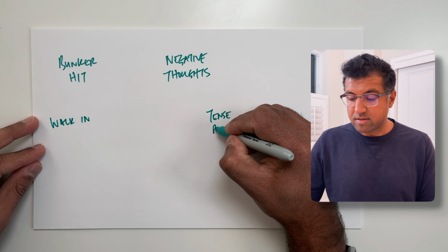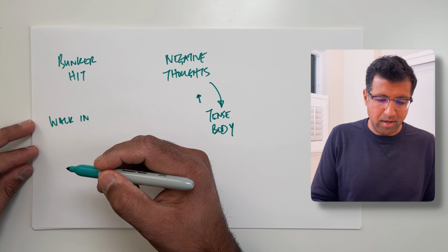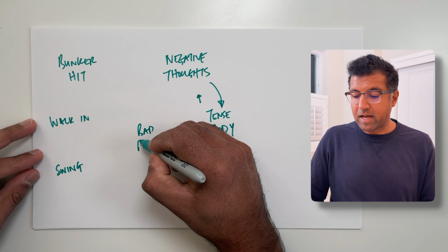So those negative thoughts create that tense body, and actually there's a little bit of a loop here where that tense body probably also pushes around a few more negative thoughts up there. Now, based on these negative thoughts and a tense body, what kind of outcome is a shot going to have? It's probably not good, right? So you end up with a bad result, which is definitely not going to help.